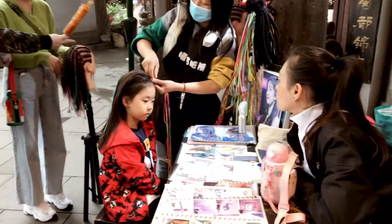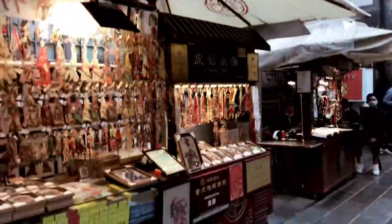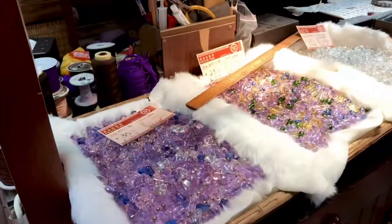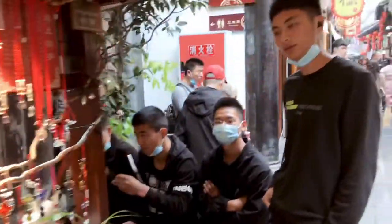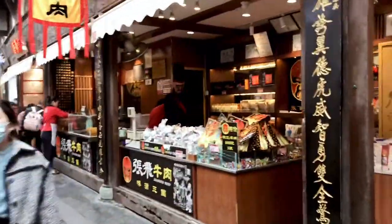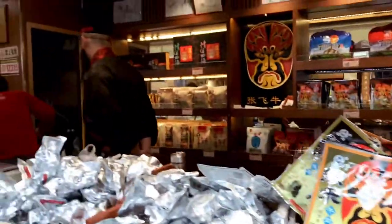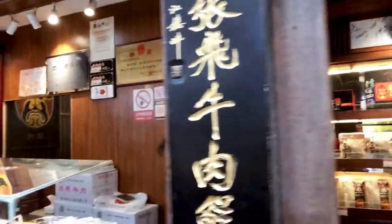Walking in this street, the historic old official residences, vernacular dwellings, inns and shops will bring you back to ancient China. The elegant style of the architecture tells you what Sichuan looked like during the Qin dynasty. Sichuan culture is inlaid in this ancient street. So let's stroll around and see how many things we can find.